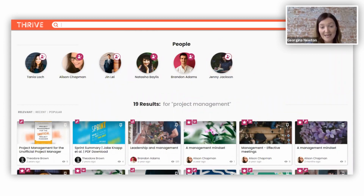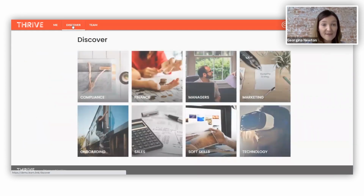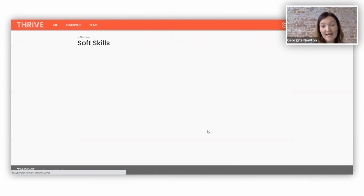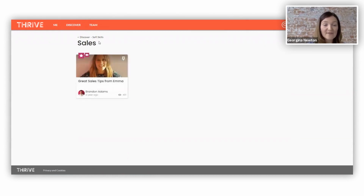It's the one place that they can go where they know they can get the answers that they need really, really quickly. The other element that we have to support employees to find content that they need is our Discover area. So this is essentially a catalogue, a place where they can just explore everything that's in the site. So we've got 2 layers to this. So I can see here, I've got soft skills, and then if I want to delve in a bit deeper, look into sales, and this will show me all of the content on sales within the site. So that's another way to explore content within Thrive.